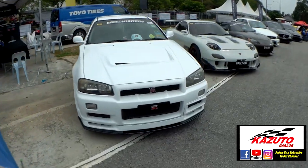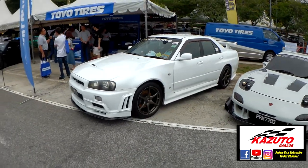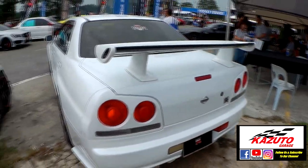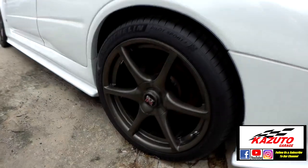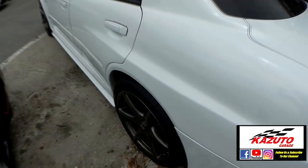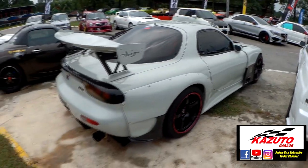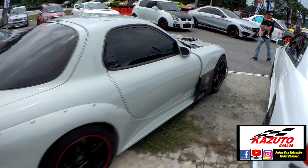34 GTR. See, very cool 4-door GTR mockup. This is of course a GTS 4-door, but they make it a GTR look with the original OEM GTR wheels, which is very rare nowadays. As you can see, he added a spacer so it can be made wider to match the GTR body kit. Very nice 4-door 34. Then beside this one, the FD RX-7 is one of the very beautiful cars.